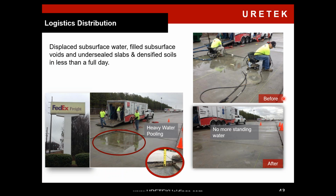You can see the subgrade water being displaced through our relief holes that our material is pushing out. There was no downtime for the client, and they could drive on this area by the time we were demobilized.